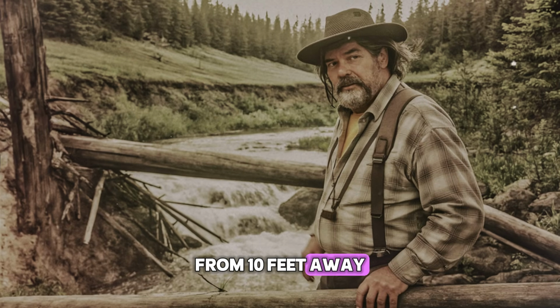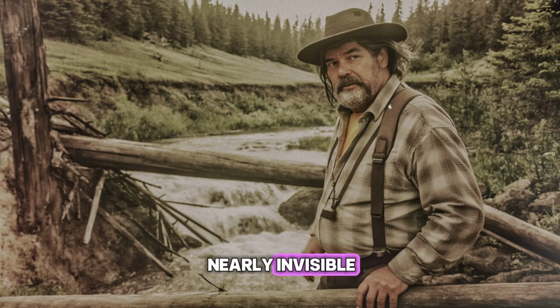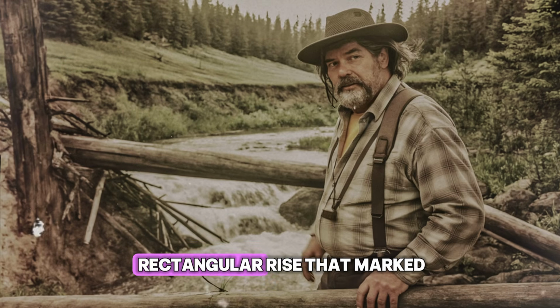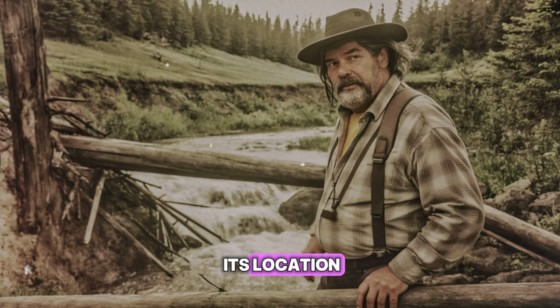From 10 feet away, the covered pit was nearly invisible. Only someone who knew exactly where to look would notice the slight rectangular rise that marked its location.